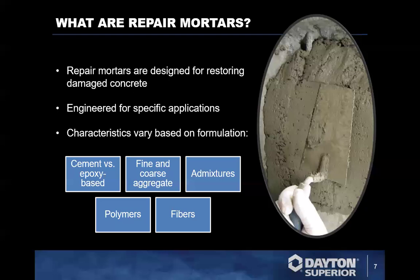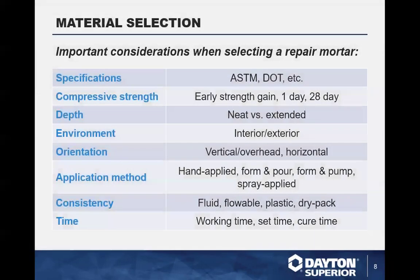Basically, what I'm going to be trying to drive home in this whole presentation with all these products is there are a lot of things you need to think about and consider when you're selecting a repair mortar. I get a lot of phone calls from contractors, engineers who have on site a given material, something that's convenient. It's already paid for, it's in someone's truck, and they ask me, can I use this for this? Sometimes the answer is yes. Oftentimes the answer is no, because they're trying to use something that's made for grouting a base plate, for patching an overhead portion of a parking garage.